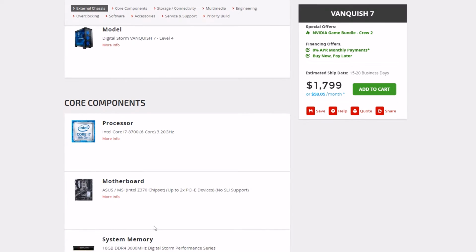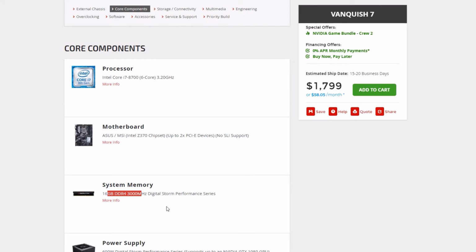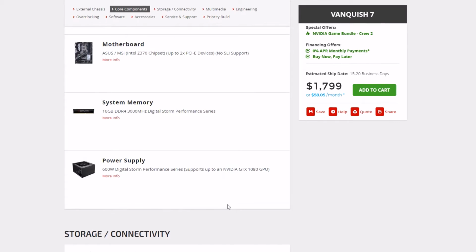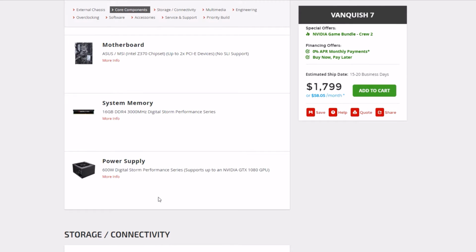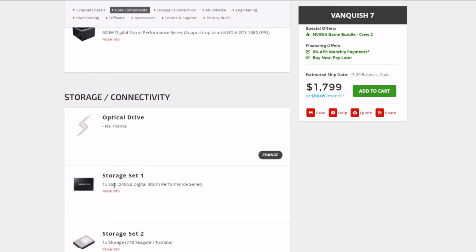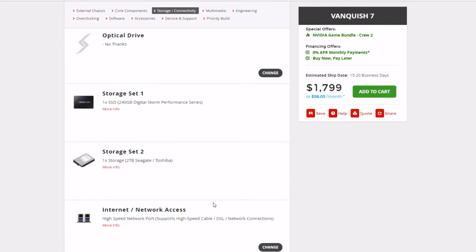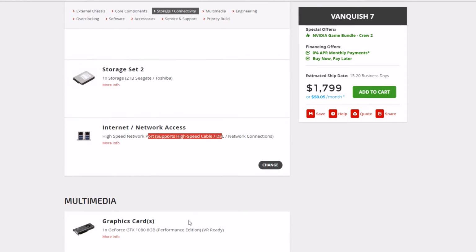Z370, which doesn't support SLI though, so that's where this one was a little bit cheaper. 16 gigs of DDR4, 3000 megahertz, 600 watt, Digital Storm, and then it has a 240 gig SSD for boot drive, a 1 terabyte drive, and then just goes off the motherboard.